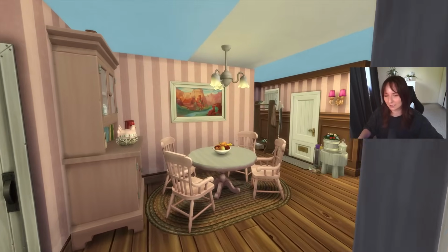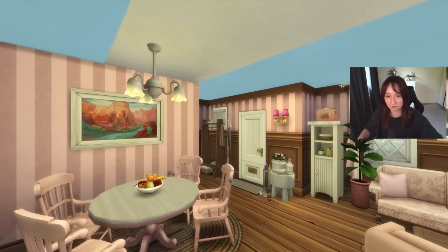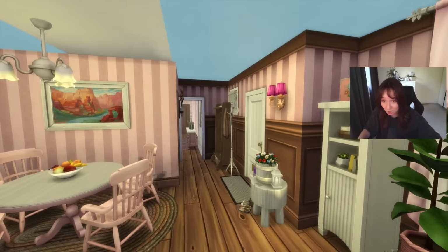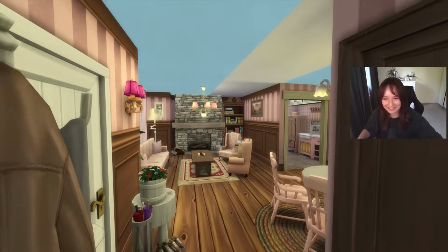It would be perfect actually if you're doing, what's that challenge called? The Not So Berry Challenge. You could use this house for the pink Not So Berry Challenge. I don't know if you're into that. But yeah, that's your little sitting room area. I think that's pretty cute.